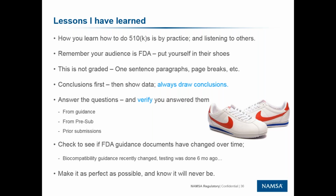You're not going to get this back graded, right? You're not going to get a grade on your grammar. So feel free to make it work for you. I always put my conclusions first and show my data, and then I'll draw conclusions again.